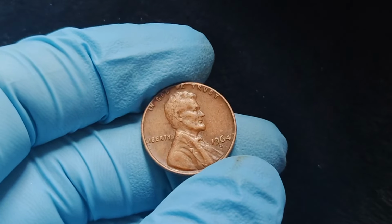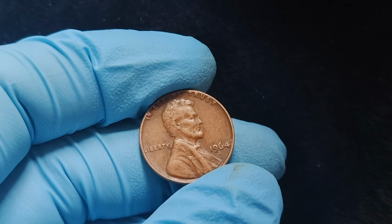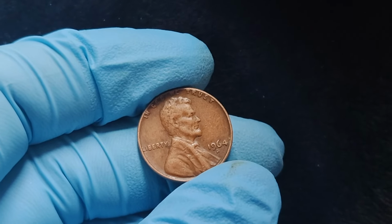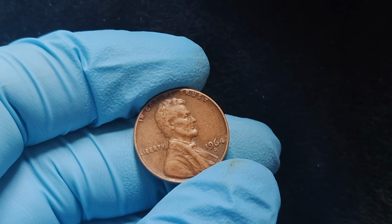Was this the one? I grabbed a magnifying glass, looked for the D, and nothing. It was a plain old Philly penny, worth 1 cent. Grandma thought my disappointment was hilarious and said, "Well, at least you're still richer than me."